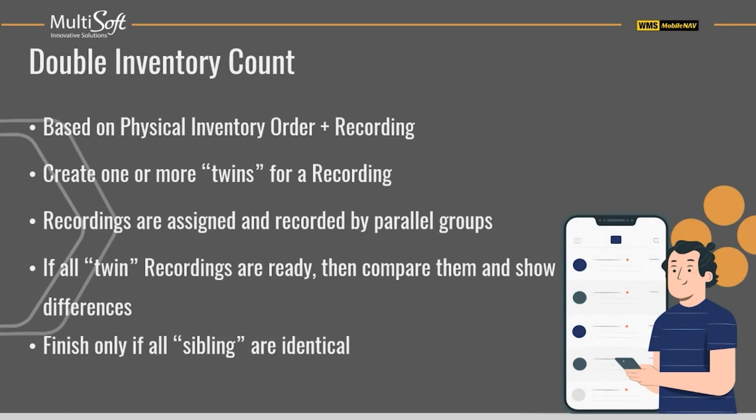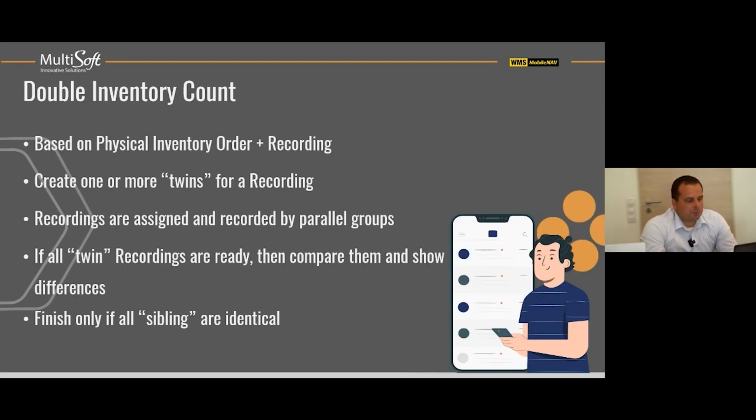Okay, double inventory count. This development is based on the physical inventory order and the recording. The idea is that we will create twins or siblings for the recordings, and these recordings will be in a master-slave relation together. The idea here is that you would like to be 100% sure that your inventory is precise. So you define 2 or even more parallel teams, which go out to the warehouse and record the inventory in parallel. At the end of the process, you compare their recordings and show the differences on the recordings. If there are differences, then those differences should be handled. And after every difference is tackled, then you can finish the recording in the standard way. So that's the concept of double inventory count.